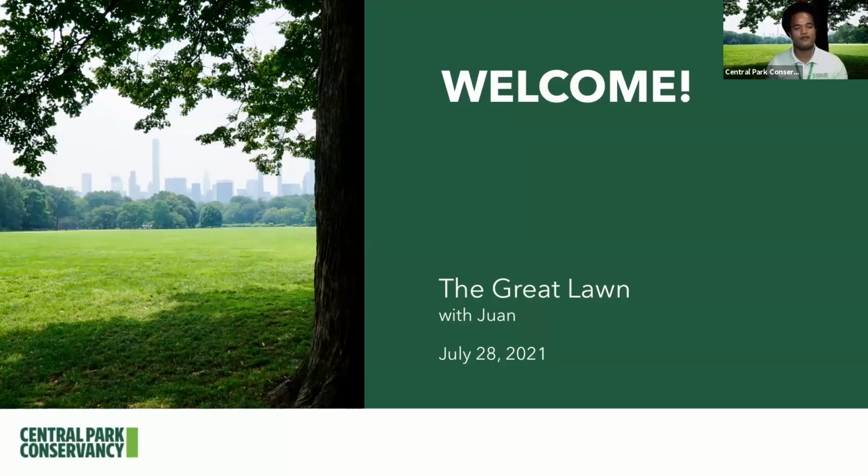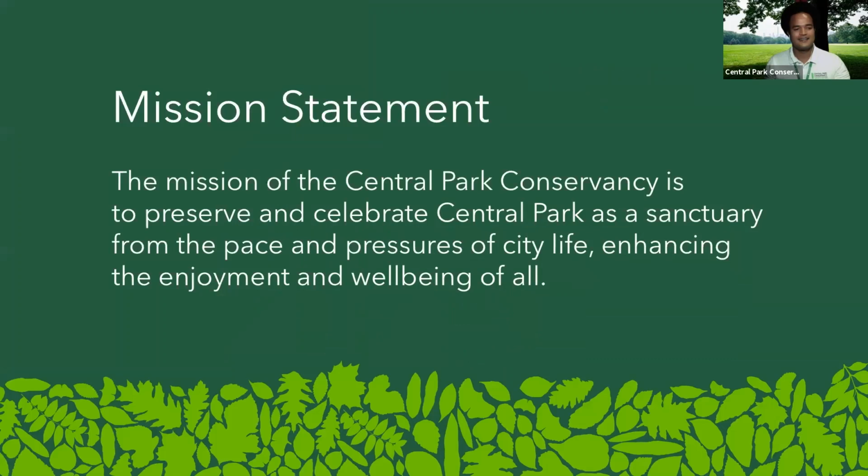We'll be together for approximately 15 minutes exploring the iconic Great Lawn and some other special landscapes nearby. Our mission at the Central Park Conservancy is to preserve and celebrate Central Park as a sanctuary from the pace and pressures of city life, enhancing the enjoyment and well-being of all.